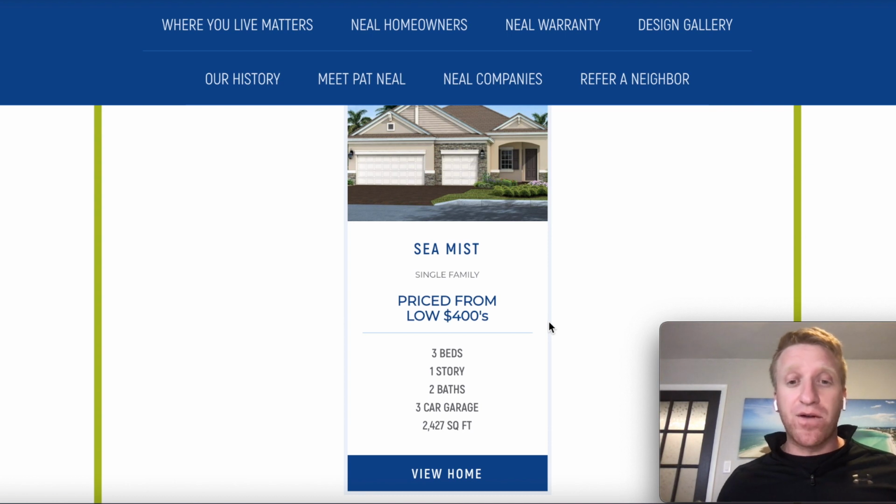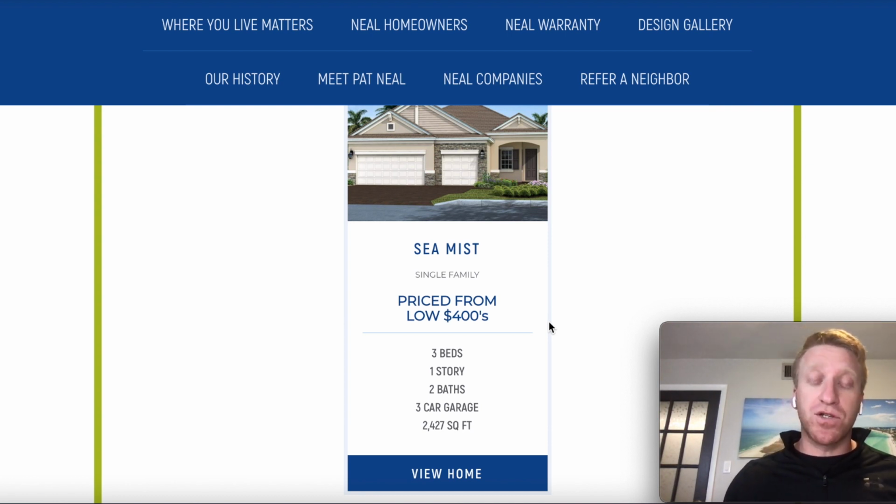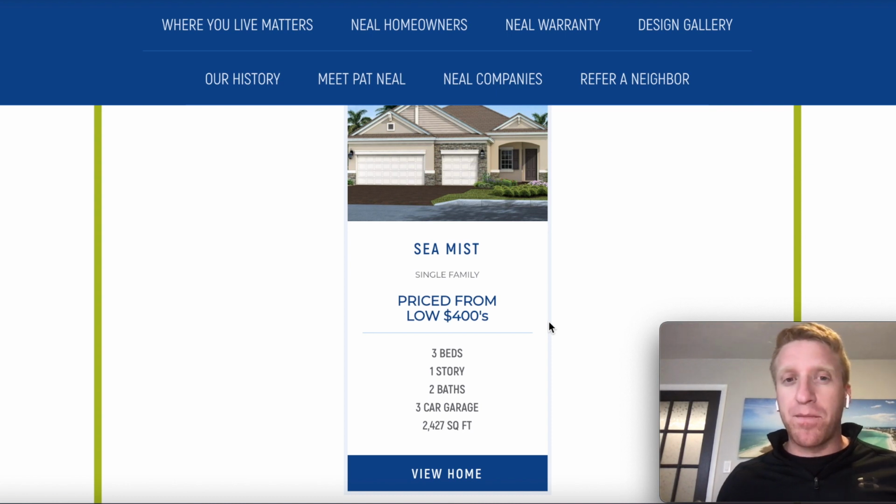So now looking at Lakewood Ranch and Venice, you're almost purely picking on area. Now, some builders are cheaper, but right now, Neal would be pretty similar. So it makes it a little easier, at least holistically. Now you can just basically pick, not based on price, but based on location.